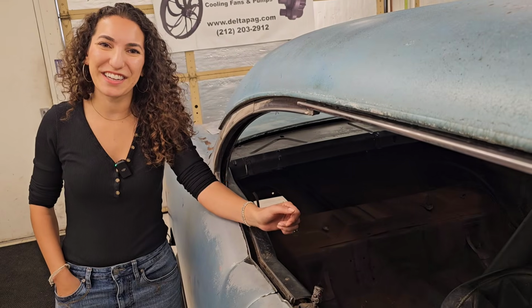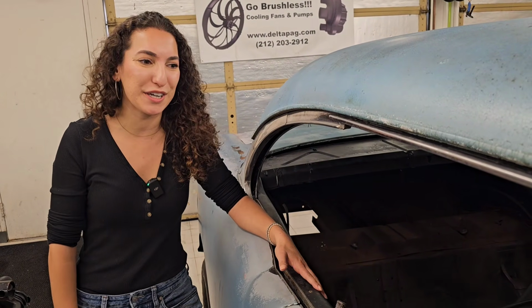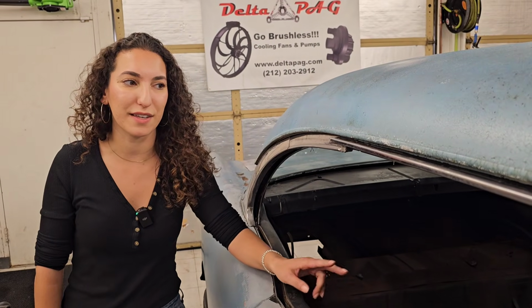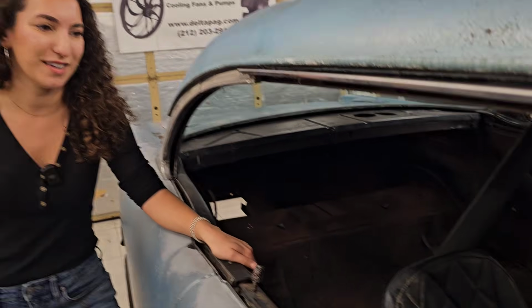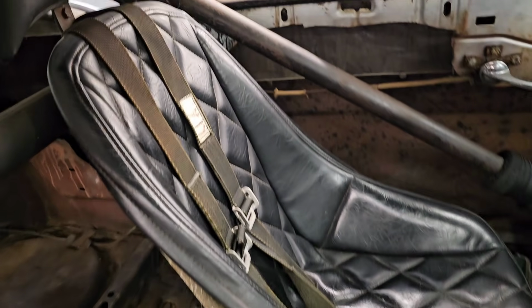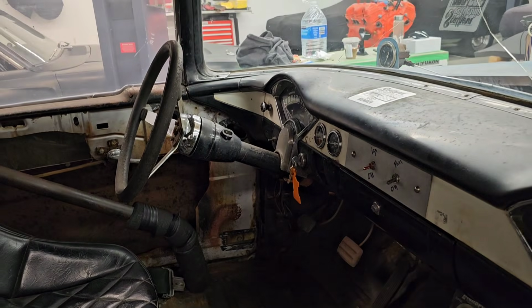Shout out to Gary. He's been helping me a lot with finding photos of this thing and just the history. And a lot of guys recognized it because it was one of the few 56s without a post. It's got these old seats in it. Even the harnesses are really old. They're dated from 1971. I think 74 or 75. Something like that. So they're old.